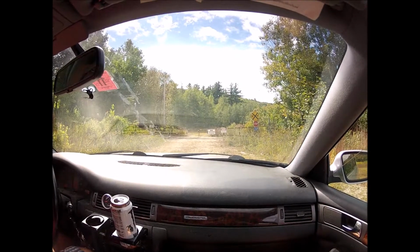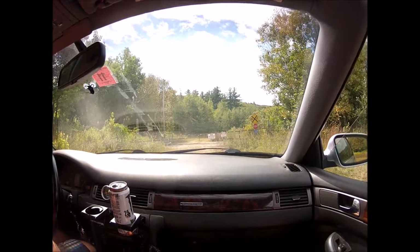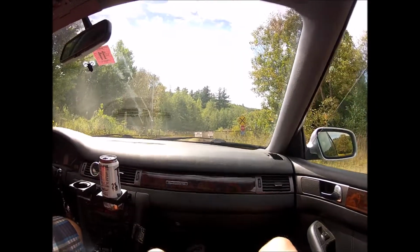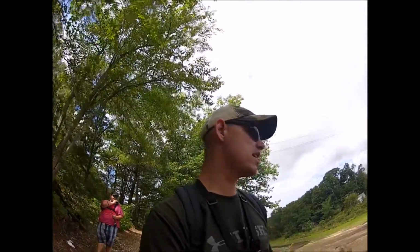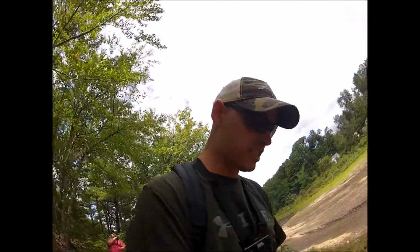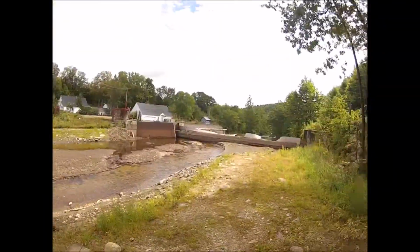No trespassing. Well, I don't think we're gonna get through this part. We got another part we can try though, so we'll try there. All right, so now we're at a different part of the Souhegan. This is really nice. That dam going in. What's going to happen to the dam, guys? That's why the water's low.